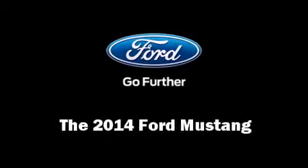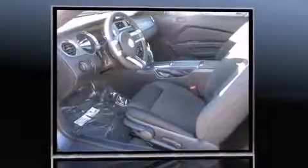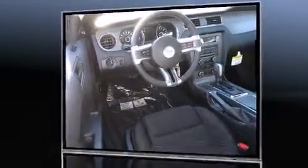Treat yourself to a test drive in the 2014 Ford Mustang. This two-door, four-passenger coupe is ready to drive off the showroom floor. Ford made sure to keep road handling and sportiness at the top of its priority list.